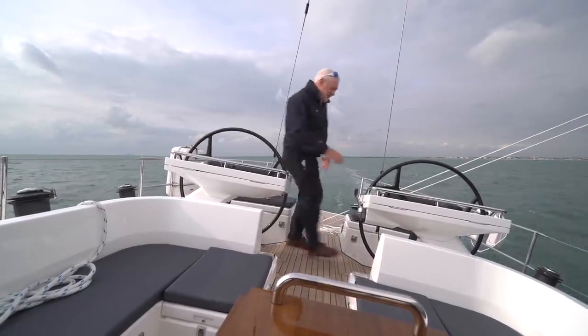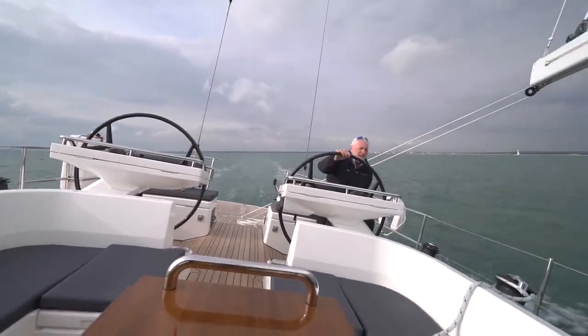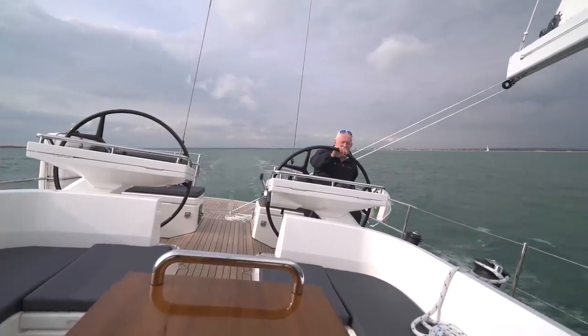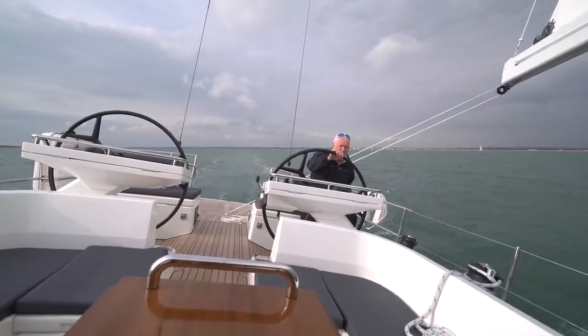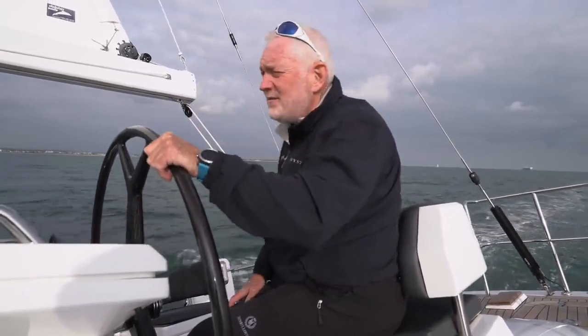You can move over to leeward. You can do the same over here. Look up at the telltales, look to leeward, check to see what's down there. It's a very, very comfortable boat to sail indeed from behind the helm. And she's a quick boat too. We've got 10 knots of true wind. We're reaching along at 8.2 knots.